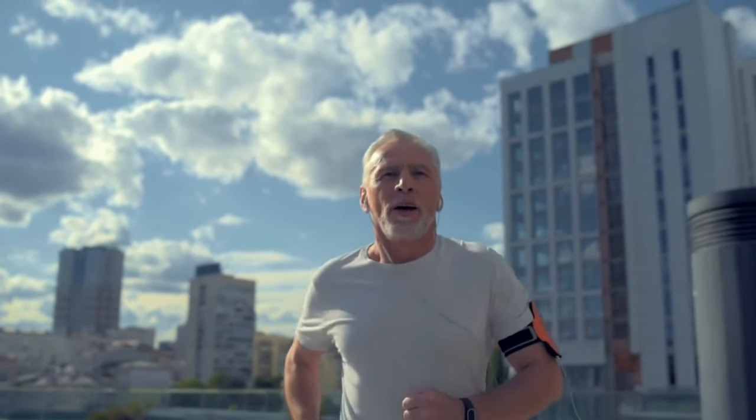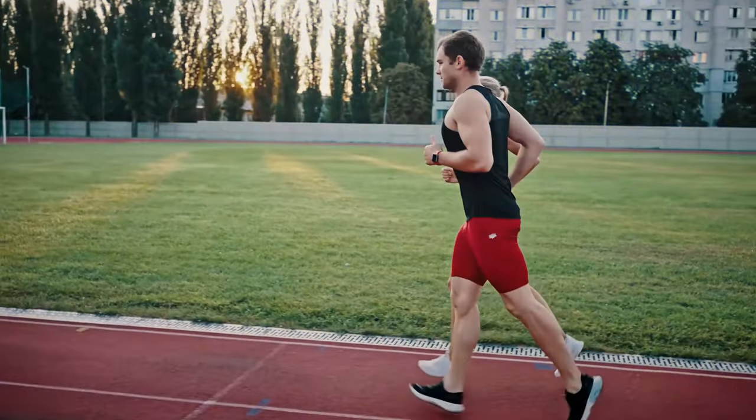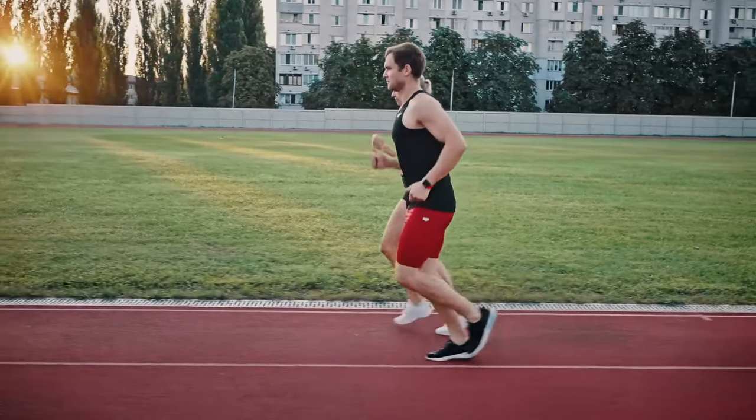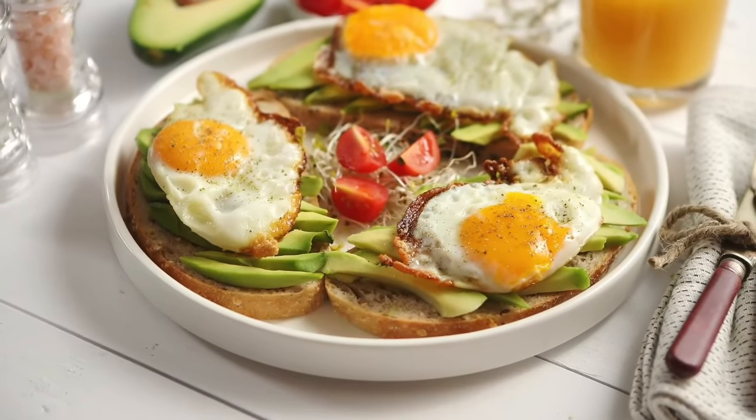Running alone won't melt away fat. Instead, it contributes to fat loss by creating a caloric deficit. To lose weight, including fat, you need to consume fewer calories than you expend. Running burns calories, contributing to this deficit. However, it's essential to maintain a balanced diet to ensure overall health.